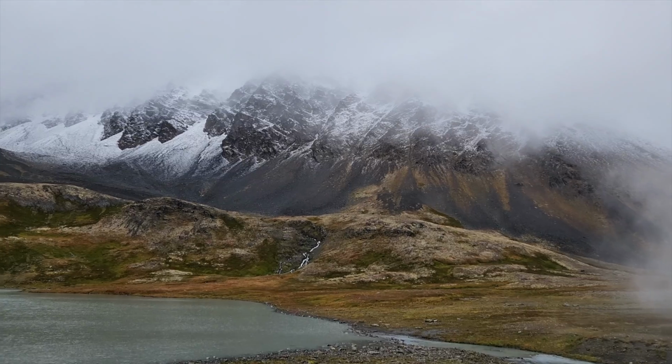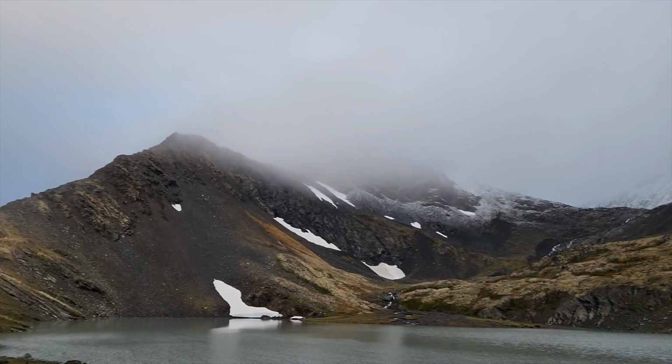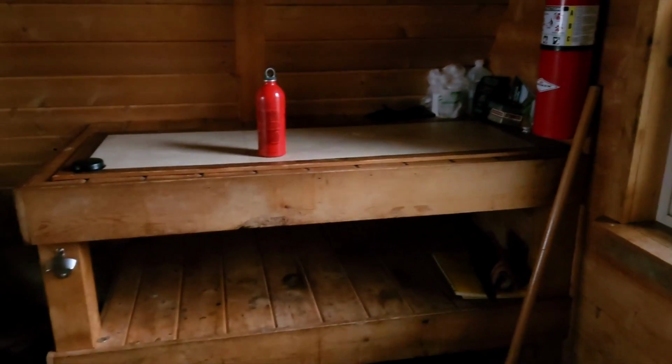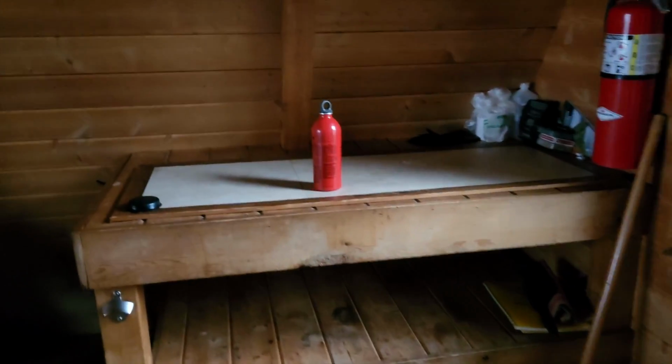Well, it snowed a little more last night. It is now Saturday morning, and we are packed up and pretty much ready to go. Give you a quick little tour of the inside. So when you come in, first on the right, there's a nice little table area with a tile top. Good spot to do food prep.